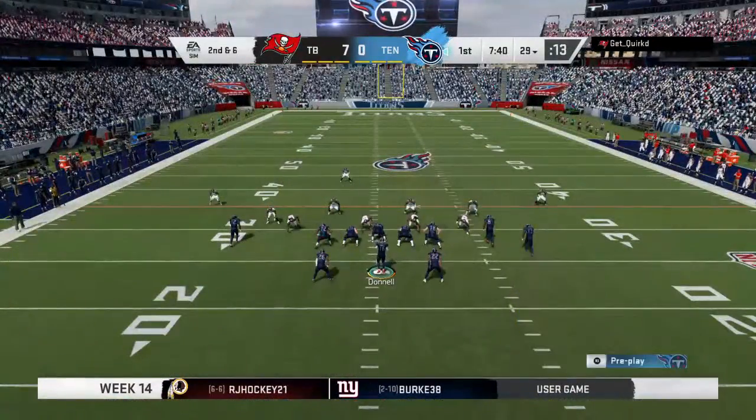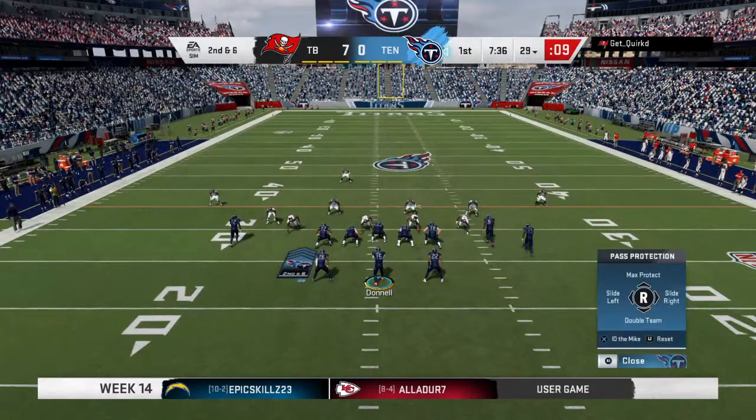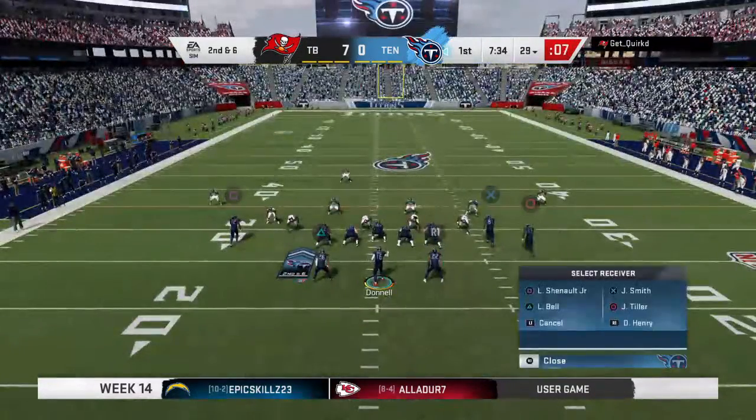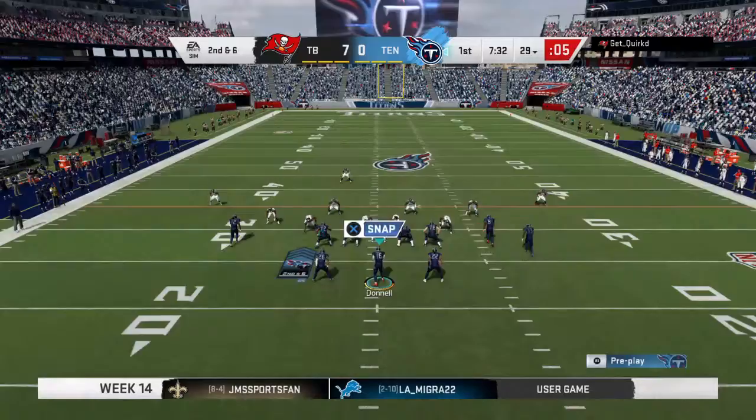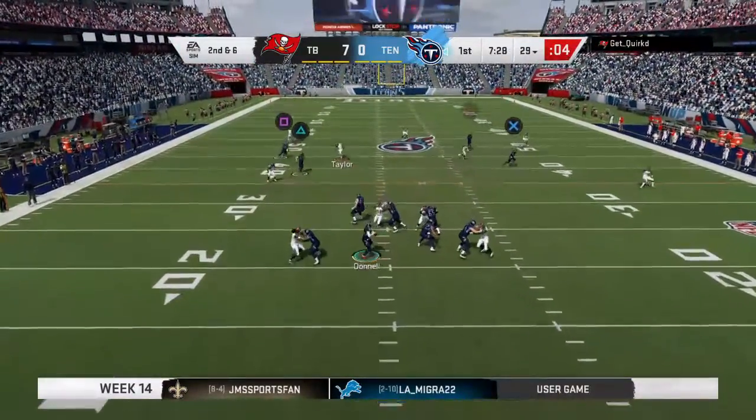2nd and 6, just inside the 30. Let's go, team. It's going to be a long day, offense. It's going to be a long day. A little flare. Hey, wahoo. Here we go. Ready? Back to throw here.